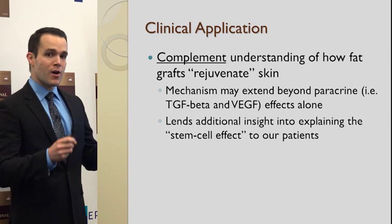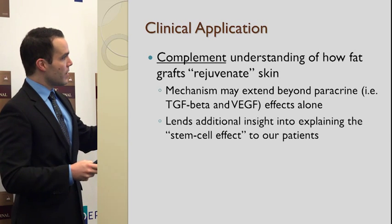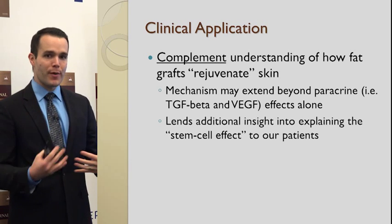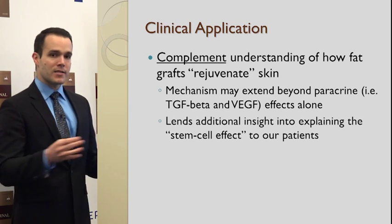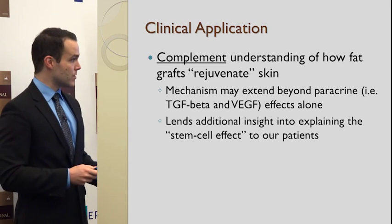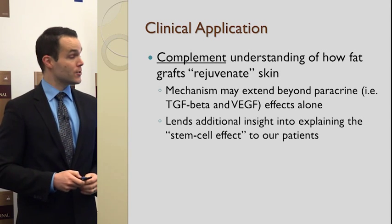But at the end of the day, what are we able to walk away with from this study clinically? I feel that what we gathered from this study is that we can complement our understanding of how we explain to our patients that fat rejuvenates the overlying skin, and that the mechanism may extend beyond the paracrine mechanisms that have been discussed in great detail, as I previously mentioned. This does lend additional insight into explaining the so-called stem cell effect to our patients.